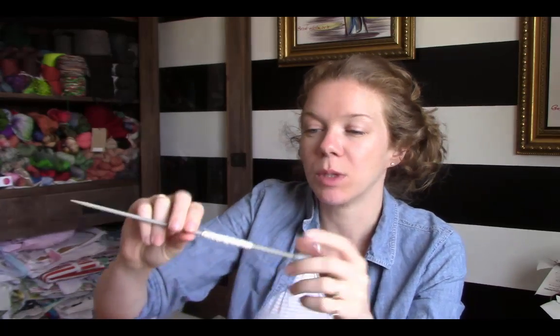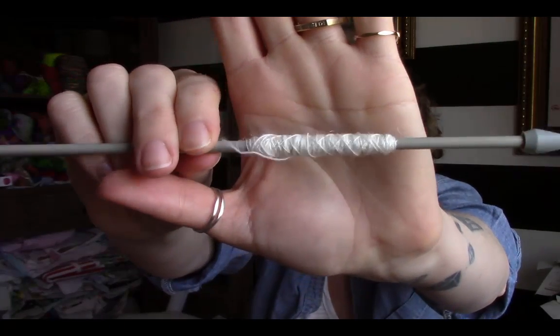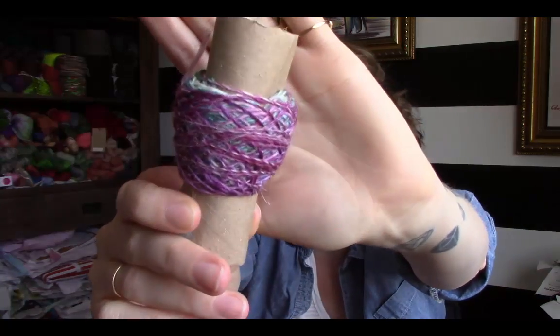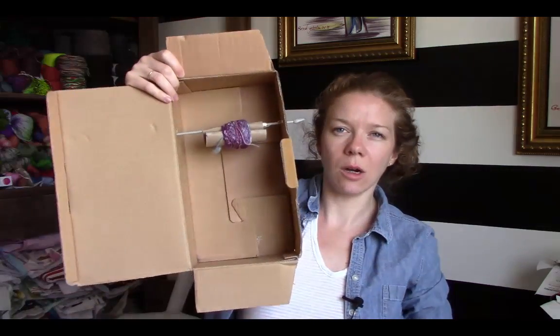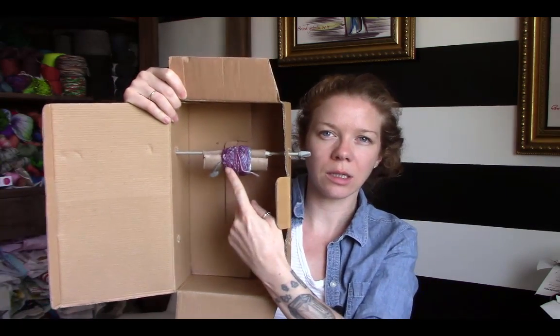Okay, so you need a lazy Kate, a straight knitting needle, or a toilet paper roll. I have put my singles directly from the spindle onto a straight knitting needle before, and plied from that. I've also wound them into small cakes and put them on a toilet paper roll, which I then put the knitting needle through, and it sits the same way on the lazy Kate, like so. So I've got my two areas where I can hold my singles, and then you pull from both of those and ply in the opposite direction of what you spun. And that's how you ply in a nutshell.